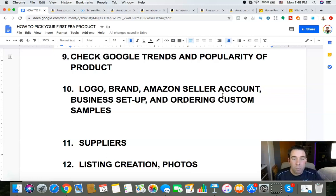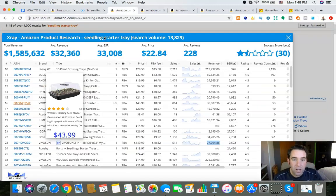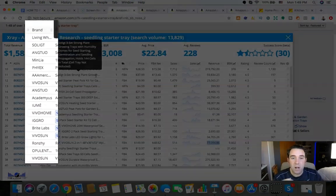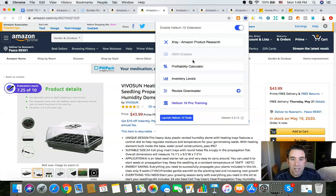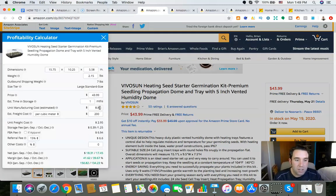You can look at other brands selling on Amazon, successful brands that are making money, to get ideas for your brand name. Right under the brand here, you could look at these brand names to get ideas and come up with something clever, and then customize that Alibaba template and send it out to 5 to 10 suppliers. And then it'll be time to come back and put in the profitability calculator here your response from your supplier.